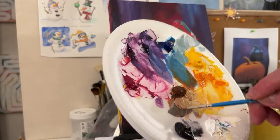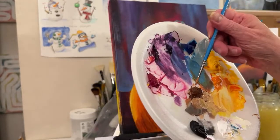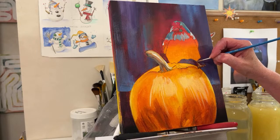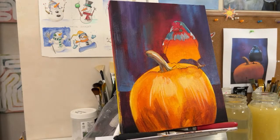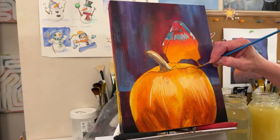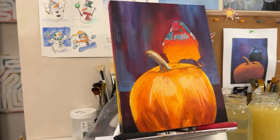So I'm trying to get a little, my paintbrush is loaded. Maybe I'll just grab some straight up brown. Try this again. Whoa! I misfired. It went in the wrong spot. It's going to end up being the same value, which is okay as the background.